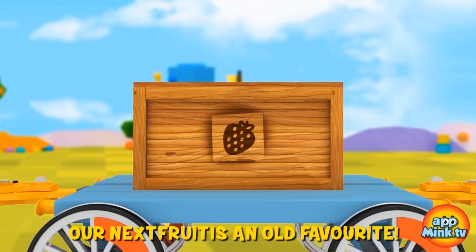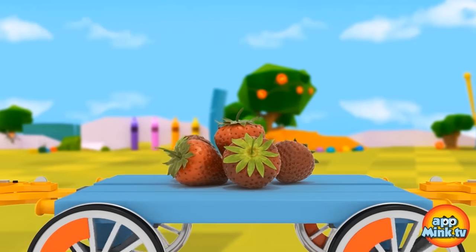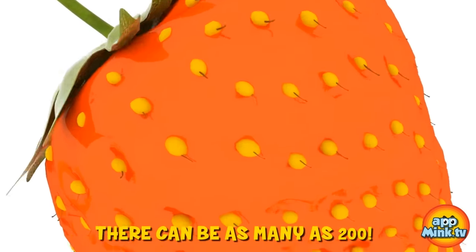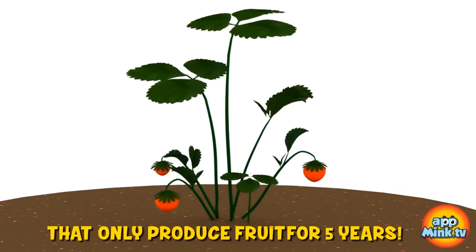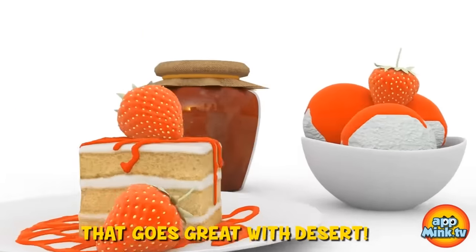Our next fruit is an old favorite. It's strawberries. Strawberries are covered in lots of tiny little seeds, the only fruit like this. There can be as many as 200. They grow on long stalks that come out of the ground that only produce fruit for 5 years. Strawberries are another fruit that goes great with dessert.